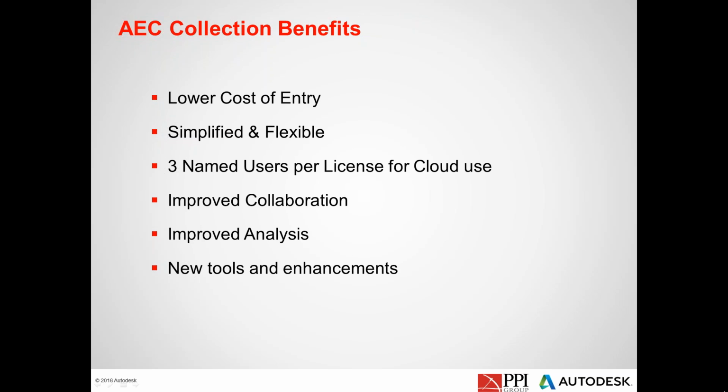Improved collaboration. We talked about this as well. The different software packages for collaborating with different design members on the project lifecycle are now available to you, not as a separate add-on or a separate cloud offering from your core suite package or your perpetual product or point product. It's all available to you in the AEC Collection.